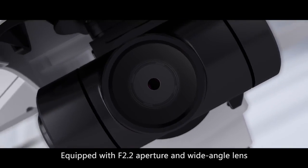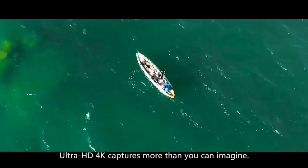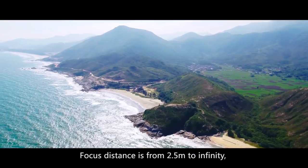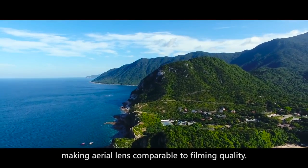Equipped with f2.2 aperture and wide-angle lens, discover the fun in photography. Ultra HD 4K captures more than you can imagine. Focus distance is from 2.5 meters to infinity, making aerial lens comparable to filming quality.